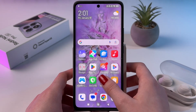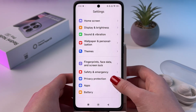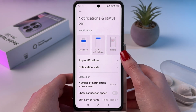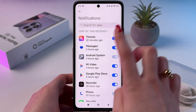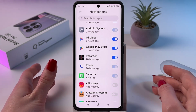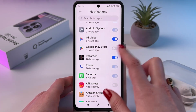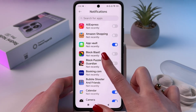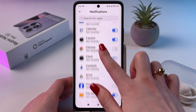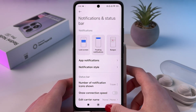Now let's open settings. And here disable not needed notifications. So find your notifications and status bar. After that, go in app notifications. And here disable notifications for not needed apps. For example, I don't need notifications from Google Play Store, so I'm gonna disable them by tapping on the switcher. You can do the same for each app you see in this list. Just tap on the slider so it will become gray, and that's basically it.